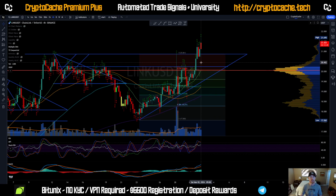Otherwise, disregard. What I'm getting at here is the 9 on TD sequential is basically letting us know that we are 36 hours into this progression, this direction rather, right?